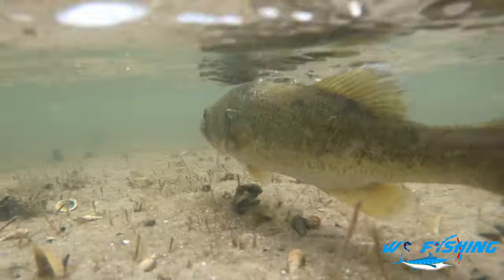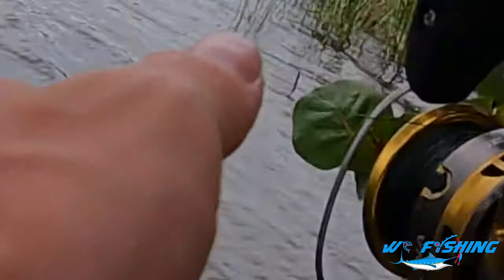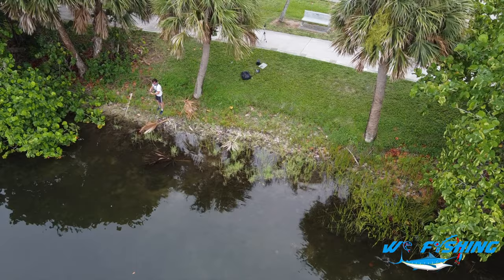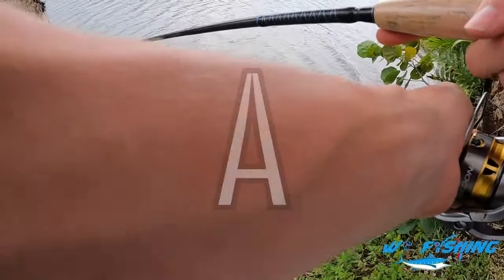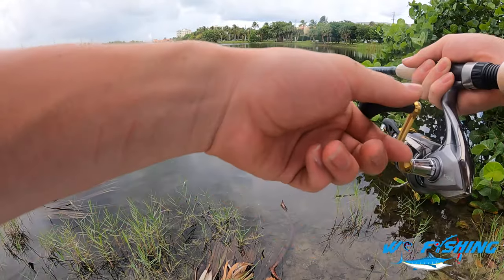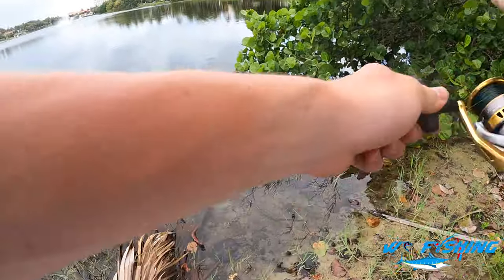We're excited. We finally got our first Florida largemouth, although not a giant. Still a fish. Oh god, it's like a tree. All right, something is playing with the bait. There we go. Got him.